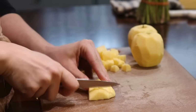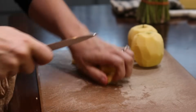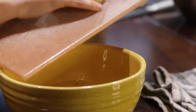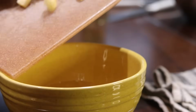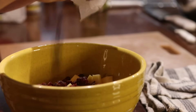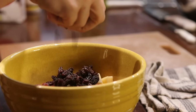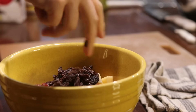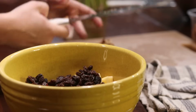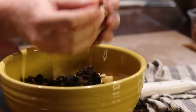So I'm peeling them and I am dicing these up. I'm gonna throw everything into a bowl so that we can mix it up. So 3 apples diced going in. I'm gonna throw in a 1/2 cup of dried cranberries and a 1/2 cup of raisins. I chopped up a 1/2 cup of pecans and threw them in as well.